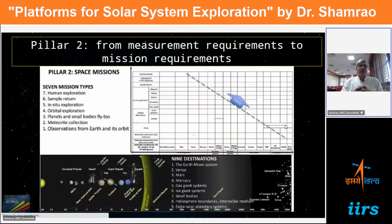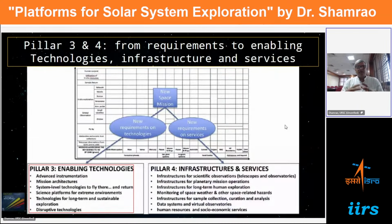And pillars 3 and 4 are like, once you have the mission requirement, for example, I want to bring a sample from, say, Mars. So you need sample collection, which is advanced instrumentation, and precisely bring the samples back to the place where you can launch it from. And for that, you need mission architectures, because you have limited resources in terms of how much you can put into orbit.